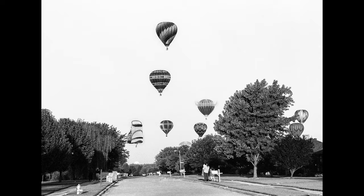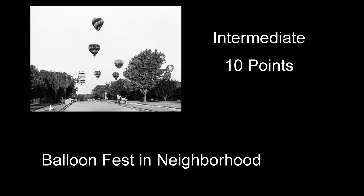In the intermediate category, Balloon Fest in the Neighborhood received a score of 10. There's nice repetition in the hot air balloons in the sky, and that shoe balloon is really funny. The road sort of leads you to the balloons. However, there's quite a bit of space over on the right side for the eye to move, which is fine. I wonder if this image would be better suited in color because of all those colors of the balloons. I really would rather see it in color as opposed to black and white.